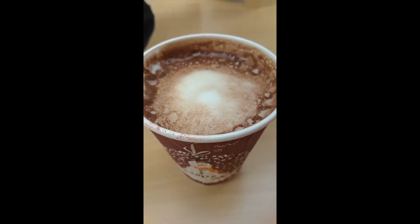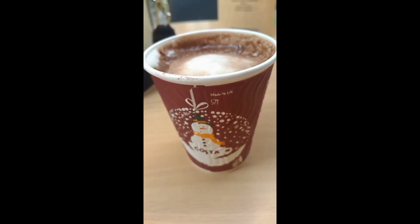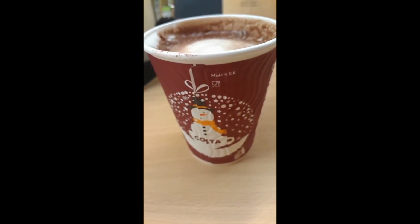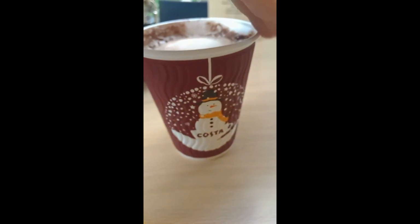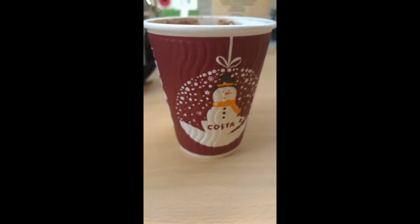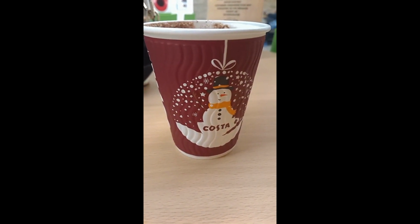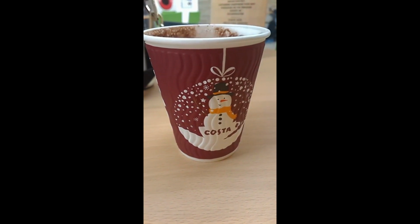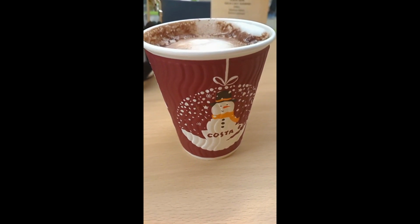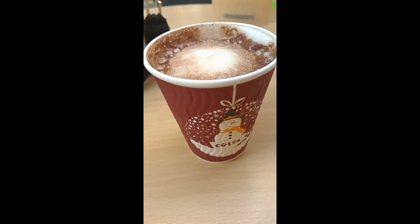Next is also Costa's Black Forest hot chocolate. Sorry for the weird thing, I didn't turn my phone to the side. This one I actually got at work. We have the option to buy Costa coffee at work, which is why you don't get any fancy extras like whipped cream or anything on top of it. But they did have the cute paper cups with snowmen on them, so at least there's something Christmassy on it.